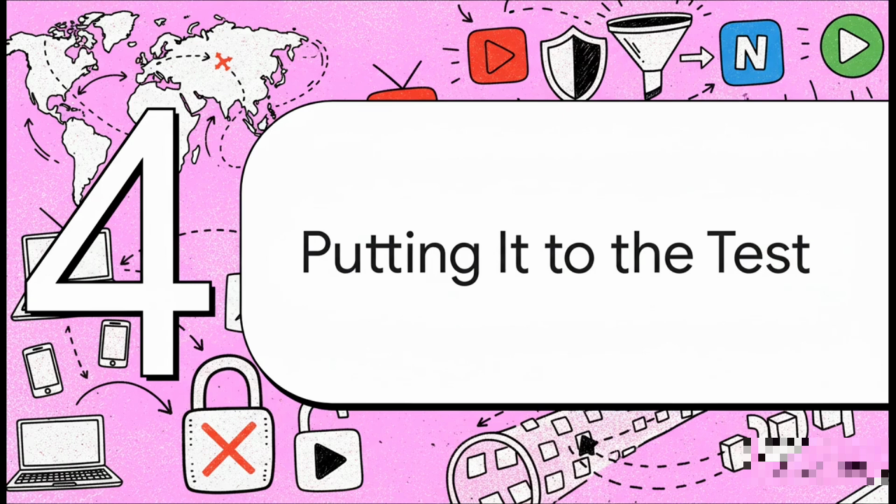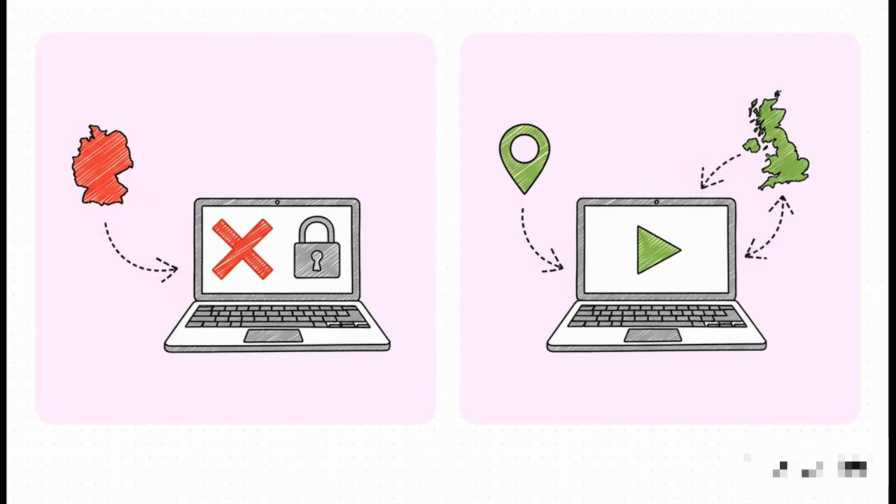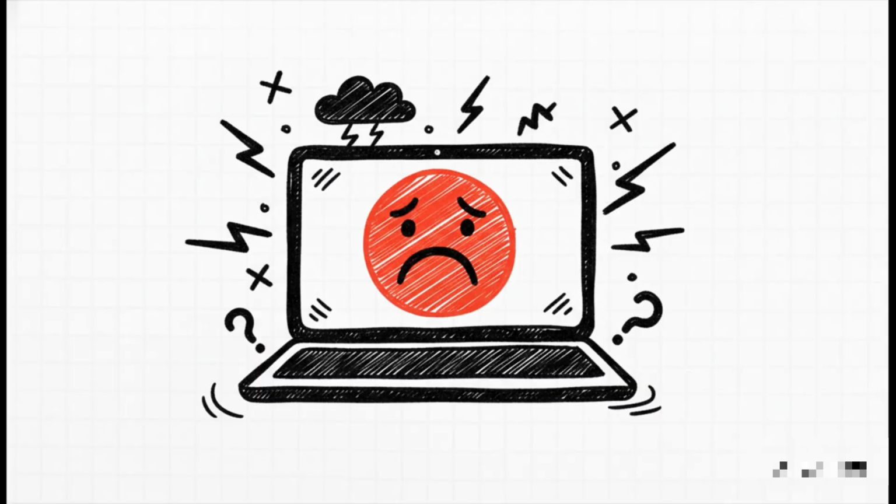All right, so talk is cheap, right? Does this thing actually work as advertised? Let's do a little before and after to see it in action. So here's the deal. Without the VPN, an app like BBC iPlayer sees you're abroad and says, nope, sorry. But the second you connect that VPN to a UK server, iPlayer suddenly thinks you're home, and boom, everything just works. Here it is, the dreaded message. You try to play your show from outside the UK, and this is what you get. A total dead end. So frustrating.